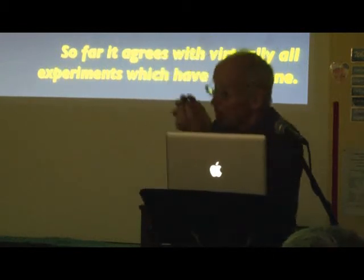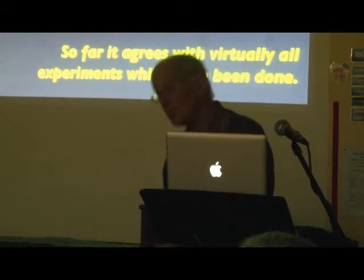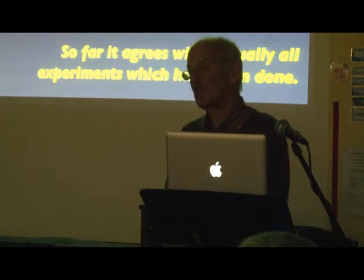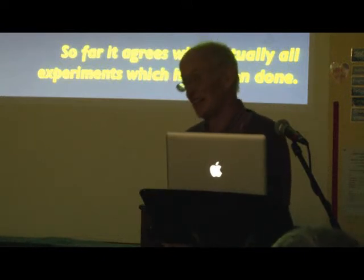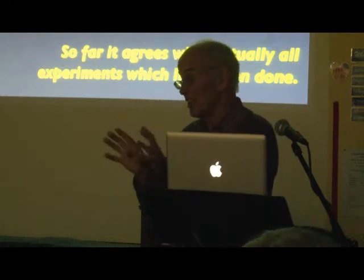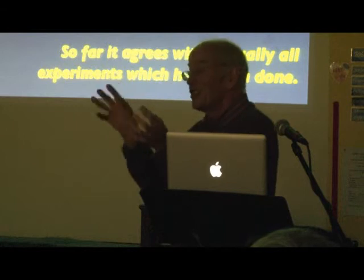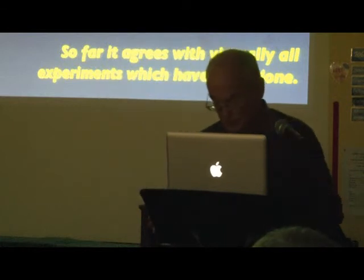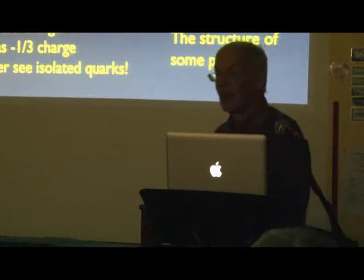So the standard model is a model of the particles and of the forces, and it has been incredibly successful. It is very hard to find any experiment that anyone has ever done which doesn't agree with the standard model. People get terribly excited if they think, oh, we found a deviation, and then they find it wasn't a deviation after all. So, what's a hadron?